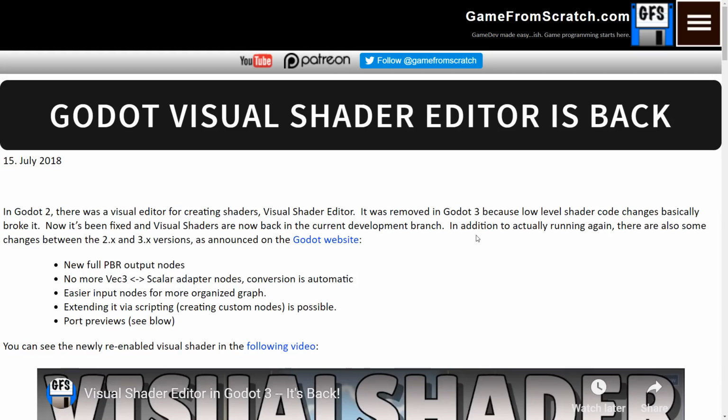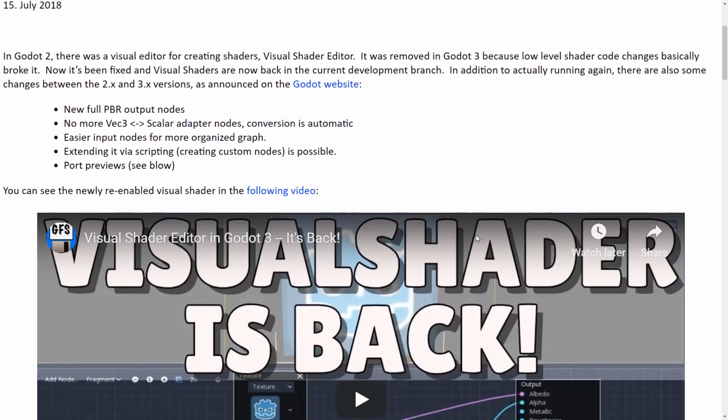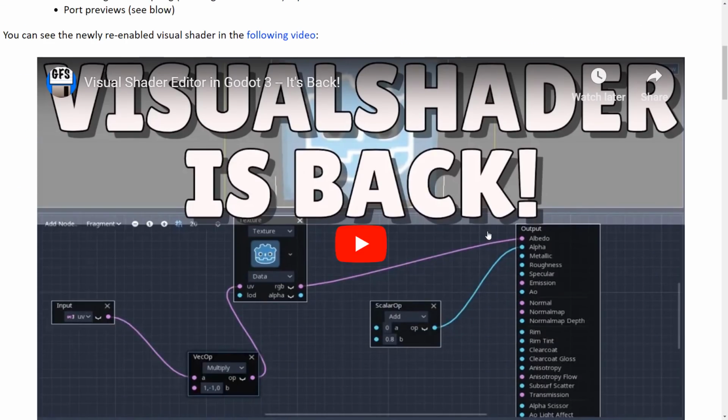Speaking of shader graphs, Visual Shader Editor just came back to Godot 3. This was a visual way of building shaders.